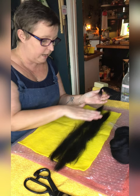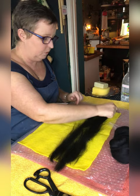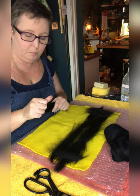So once you've got your first layering down, you want to then create a top layer. So you can go on a diagonal and you can go up and down. So just literally pull that over and place it on top. Take another piece, and I'll do it over this side so you can see what I'm doing. So just pull my strands and place over the top in the opposite direction to the way I've gone already.